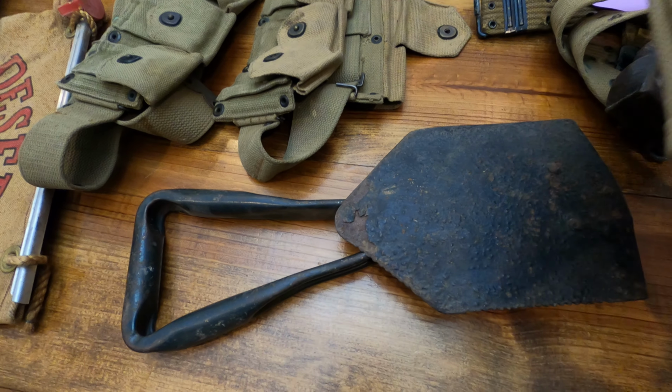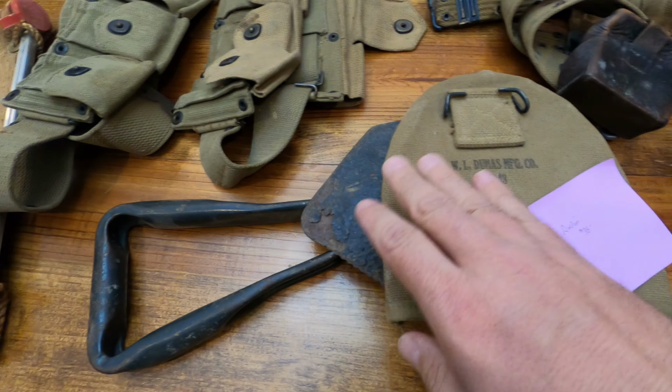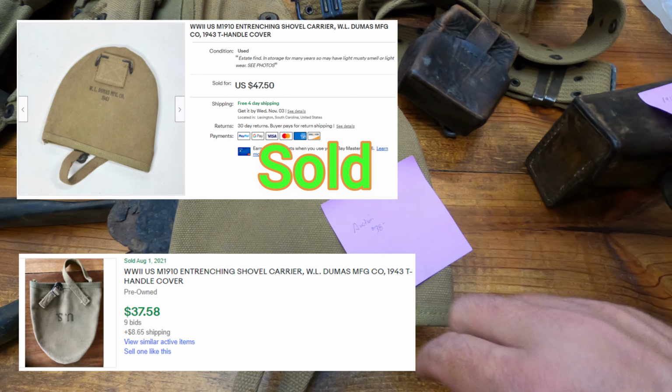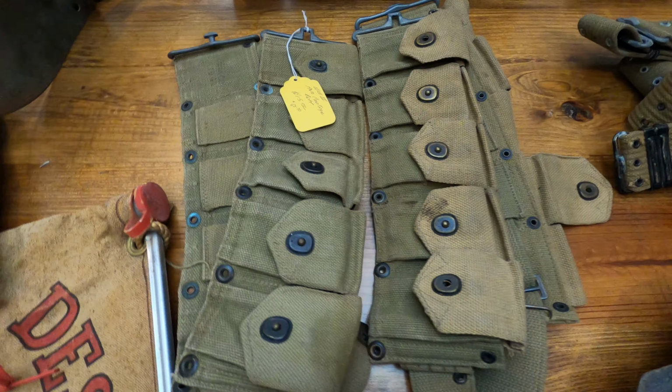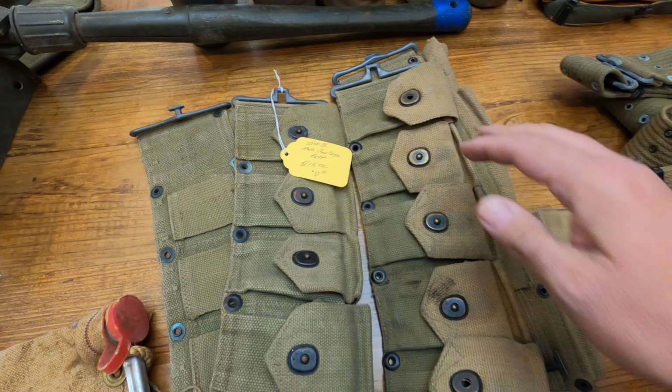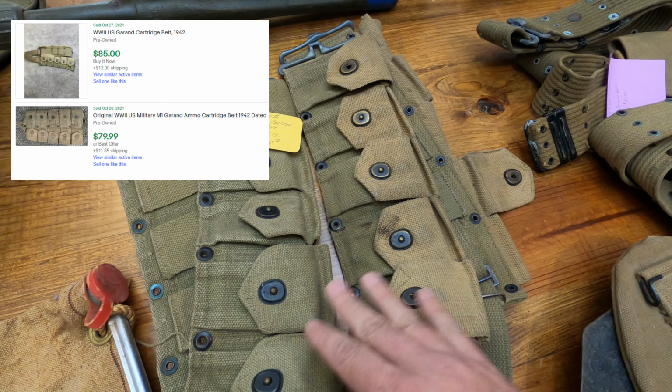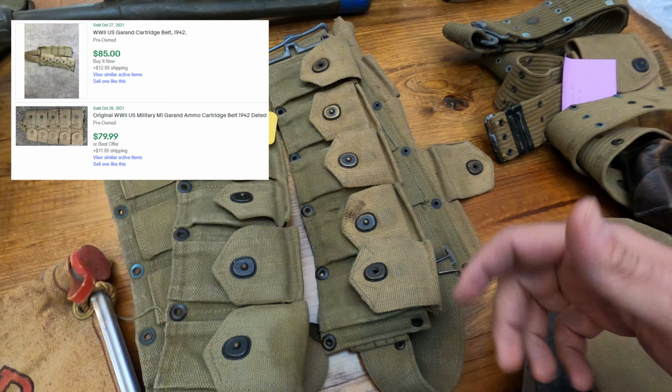Found this shovel, got a cover for it. I don't know if that's the original cover that goes with that shovel, but even if not, one of these sold at auction for $38, so still pretty neat. These are World War II 1942 cartridge belts. Looks like the guy paid $15 for them. They're selling for $60 or $70 on eBay right now, so pretty good.